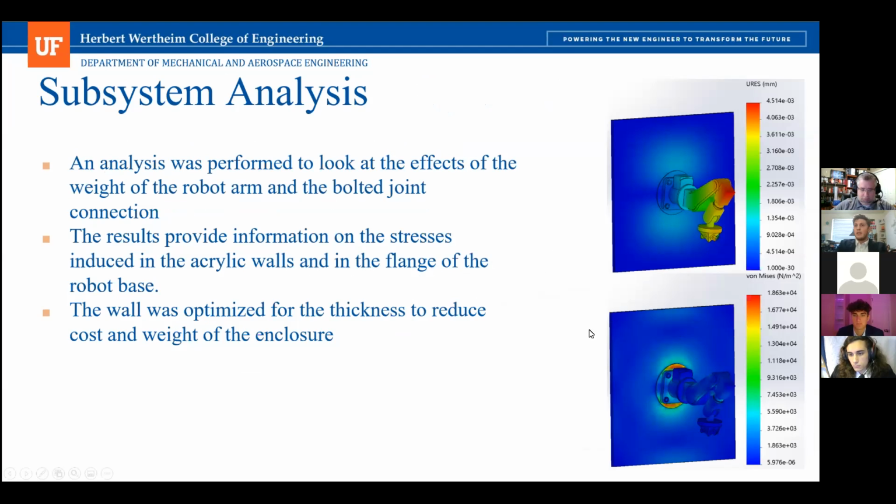It should be noted that according to the simulation, the maximum stress is about 2 orders of magnitude lower than the acrylic yield strength. The acrylic yield strength was found to be approximately 83.4 megapascals. So we determined that our design choice for the acrylic walls was sufficient.